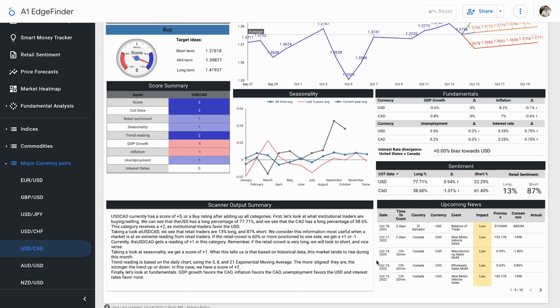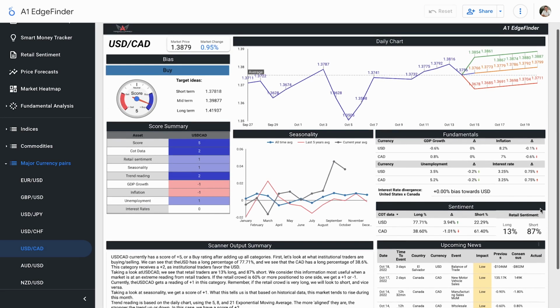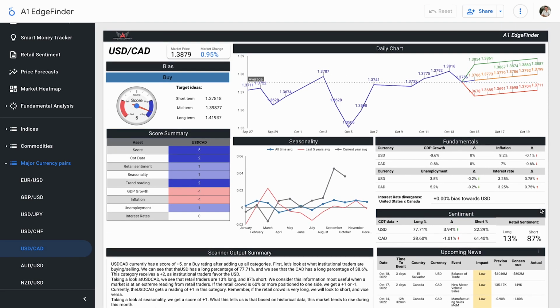We also have upcoming news, which is a super useful thing to have, because as we know, the news impacts the markets. Depending on good news, bad news, it causes the market to shift one way or the other. So it's very important to stay up to date on news, because it has such a big impact on which way these currency pairs swing.